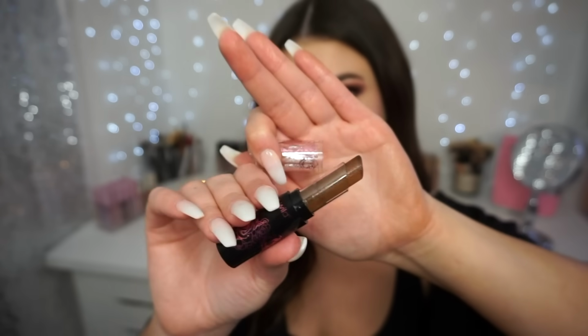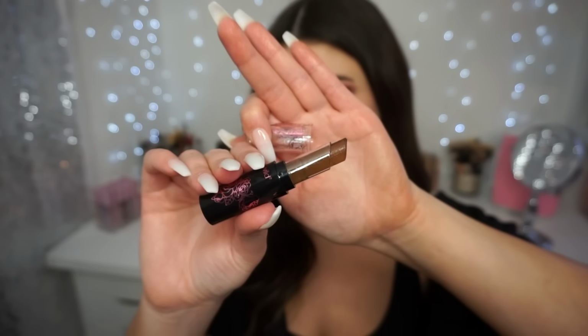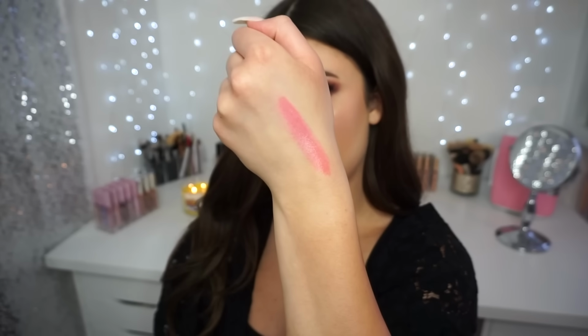So this actually does turn into a really pretty shade of pink, but as you can see, it kind of starts off as kind of an ugly shade of green. So here is the pink tint of the lip jelly.